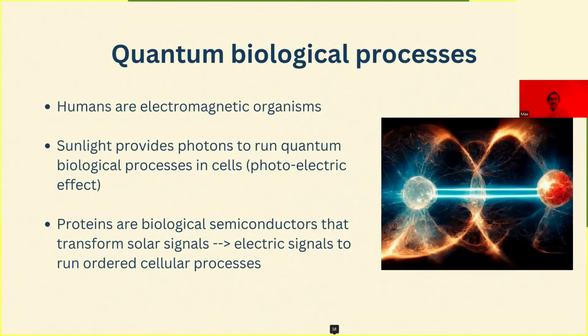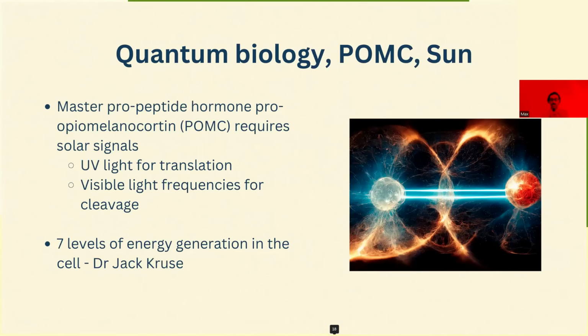So what else? These quantum biological processes run on the presupposition, or reality, that what is happening in the human body is so much deeper than simple biochemistry, and we're really running this electromagnetic vehicle. Sunlight is providing the photons that are interacting with electrons in the photoelectric effect, which is one of Einstein's suppositions. And this allows biological semiconduction to occur, and the transmission of light signals from the sun is helping us run cellular processes in the body. I'm not going to go in depth on this, but there's a very important compound called pro-opiomelanocortin, and that significantly links sunlight to quantum biology.